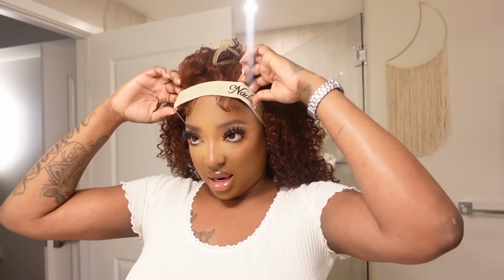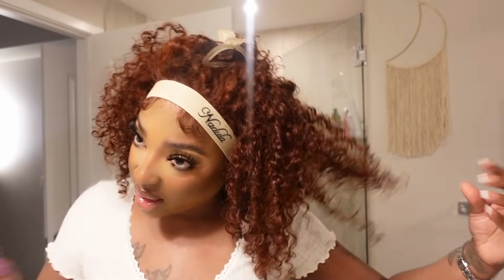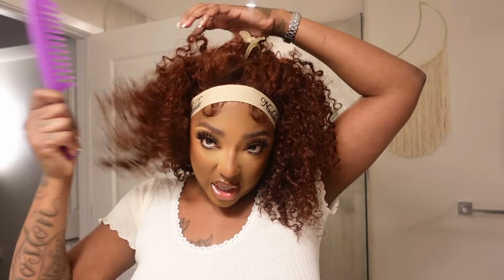I didn't have to cut this and do all the finger coiling and stuff. That's just the style that I chose to do with it. The wig was ready to wear out of the package. But I just sprayed it. And now I'm going to sit this on it for a little bit. And while that's sitting there, I'll just pick this out some more, because like I said, I want it kind of big.